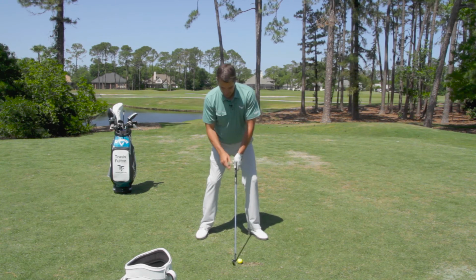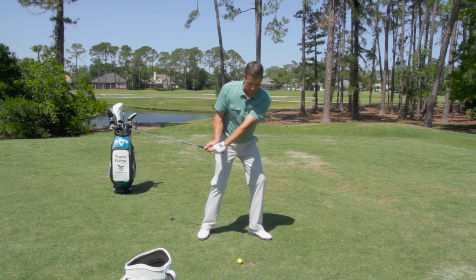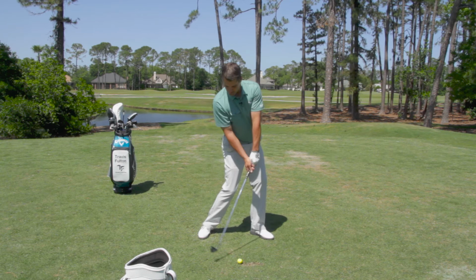So what we want to check for is at address here and face on, is we've got just a little bit of side bend to the right. I like that side bend to maintain, so I'm still there, right? Every once in a while we can get a little out ahead of it, and that causes that face to look a little to the left. All right, especially if you're hitting a lot of good shots, just make sure that we're staying behind it.